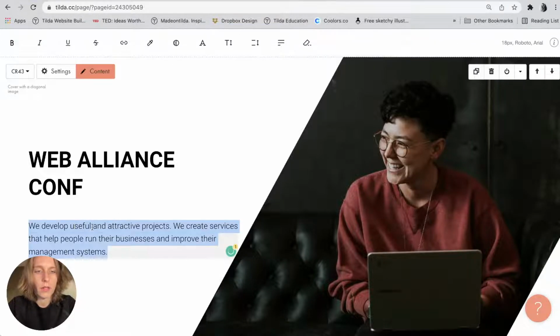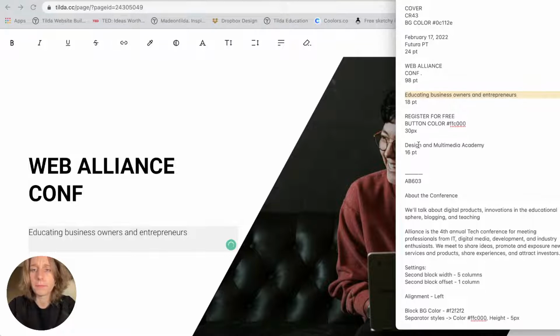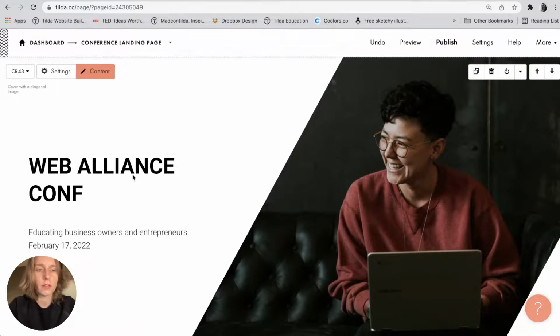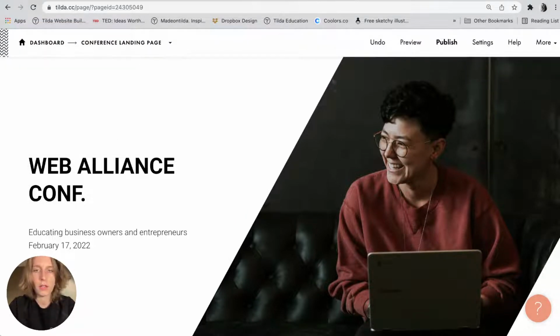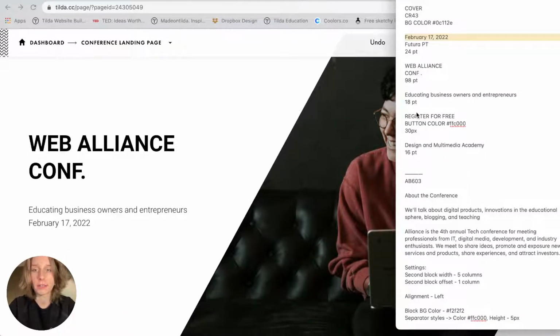And this is how I modify the subtitle. All right, February 17th, 2022. Very good. I just click and it's saved. So there is no save button. You don't need to save anything specifically. You just modify the text like this, and then you can click on a negative space, and it's saved.